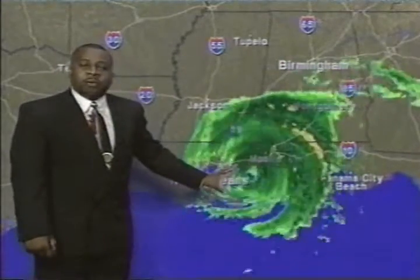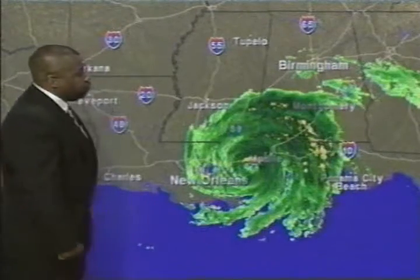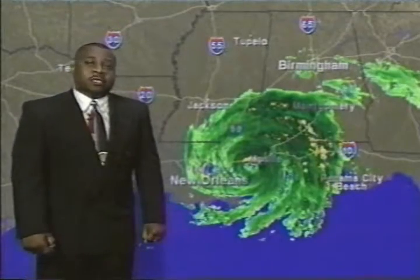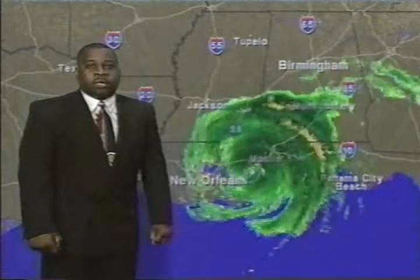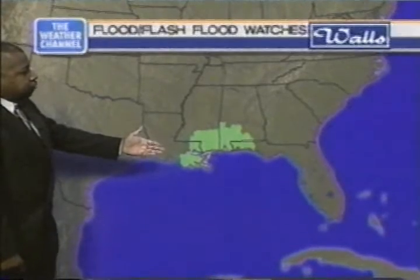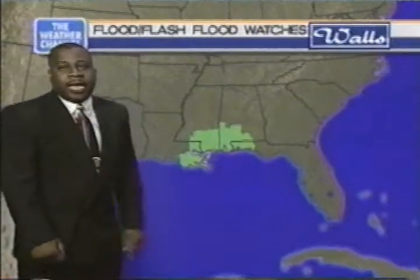But the storm has slowed down thanks to 2 ridges of high pressure blocking the storm's movement towards the north, and a frontal boundary too, so the biggest threat besides the wind and tornadic activity is flooding around the region and rain from the storm, because it's moving very slowly and won't move very much over the next day or 2. So we have flash flood watches and warnings in effect for the region into Louisiana, into Mississippi, Alabama, and into the panhandle of Florida.